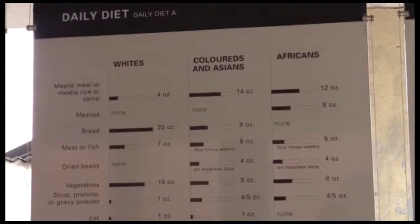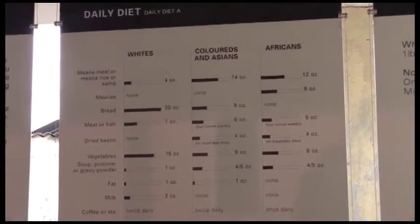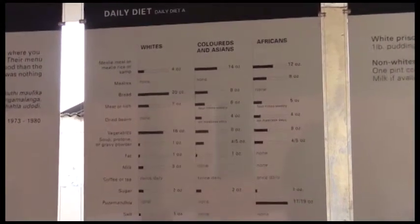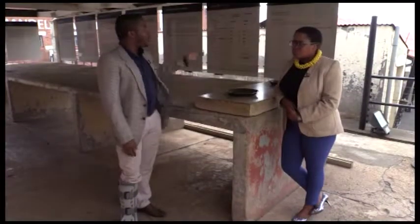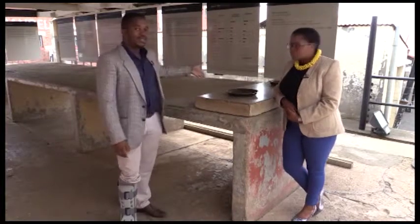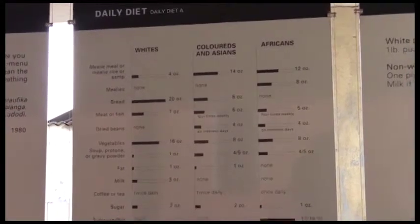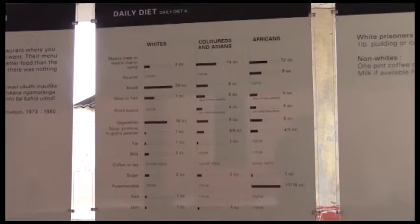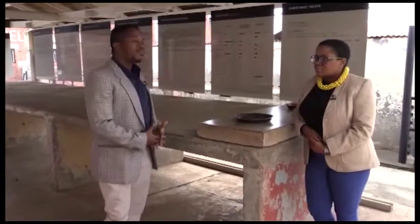Congress 1 was just for the white people. Congress 2 was for the coloureds and the Asians. Congress 3 was for only the blacks. What you find in Congress 1 is all the nice stuff. If you see the board behind me here, you can see the whites had all this nice food to eat, and then whatever was cut out from that, they would give to the coloureds and Asians, and then Africans would get very little meat, no bread at all, and they gave them pap, puza mandla.